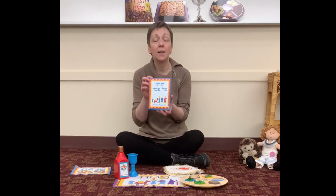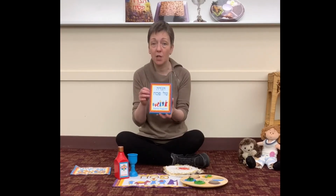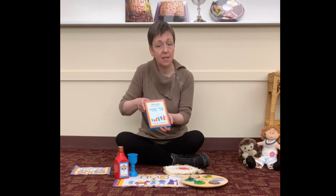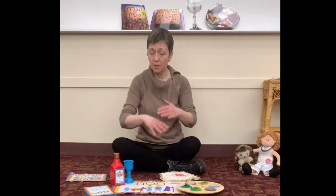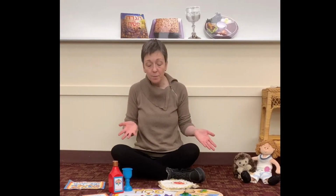It's called Haggadah. Haggadah means to tell. Leagid means to tell. So in this book, in the Haggadah, we have all the steps for the Pesach Seder, so we know what to do. And so we always have Haggadah during the Seder. And the whole family, and we invite friends, get together around the table.